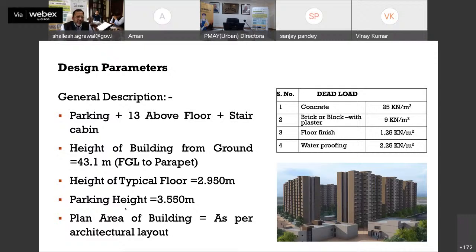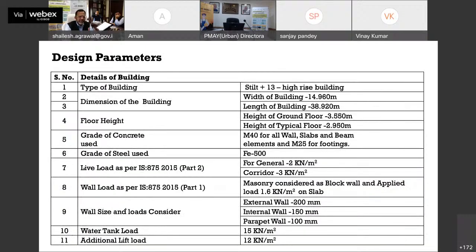So now this already explained you, this is the general description. We have steel plus 13 floors along with a stair cabin, and then height of the building from ground is 43.1 meter. So it has to be designed for, you know, high wind velocity as well. And the height of a typical floor is 2.95. So these are other details.